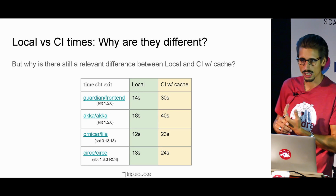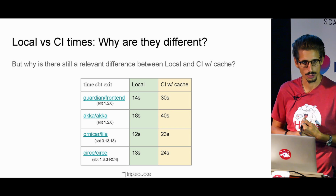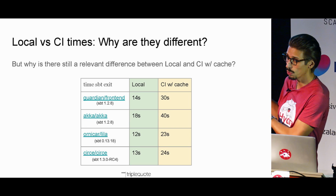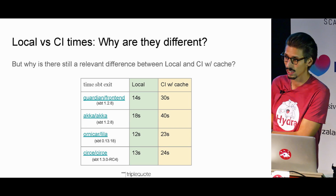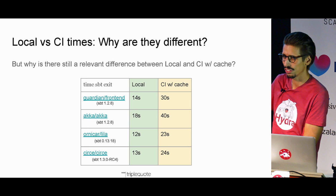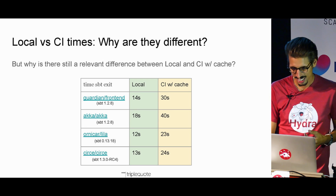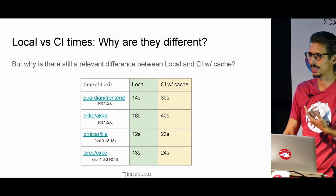But what about local versus CI times? Why is there a difference between these two? Right, and it is quite substantial, this difference. Have you ever wondered about this? Do you have the same problem on your CI? Have you ever spotted this on your CI? Okay. So yeah, someone suspected this to be I/O.